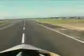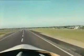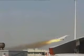It couldn't happen at a worse time. Captain Marty needs maximum power, and there's not enough runway left to stop. He wrestles Concorde into the air. Cockpit voice recordings reveal that at 4:43 and 22 seconds, the engine fire alarm sounds. And 3 seconds later, the captain shuts down engine number 2.